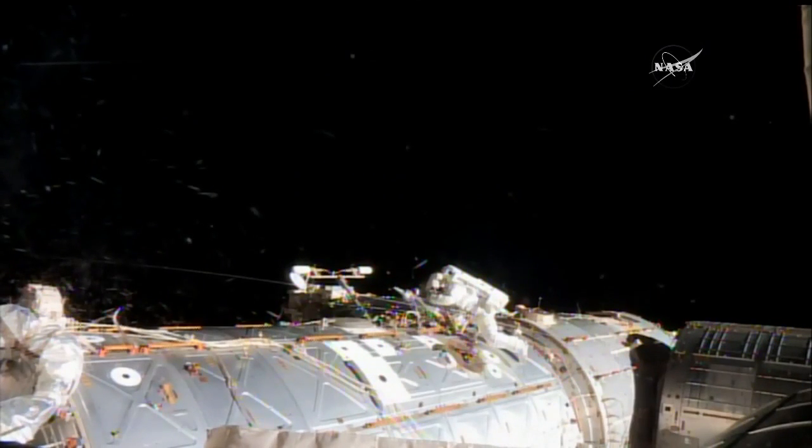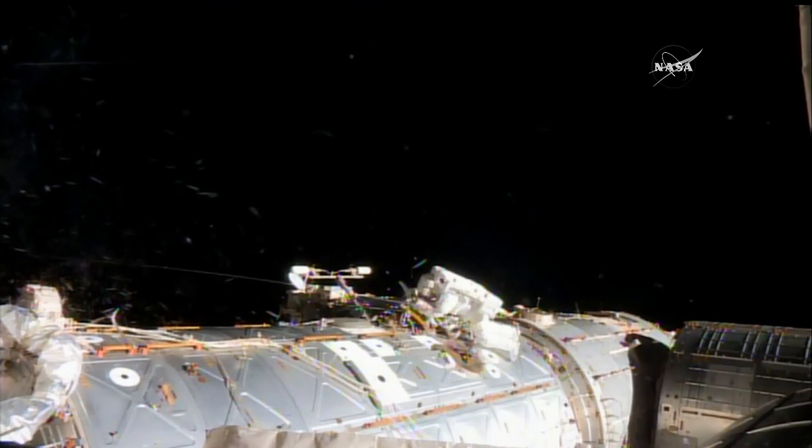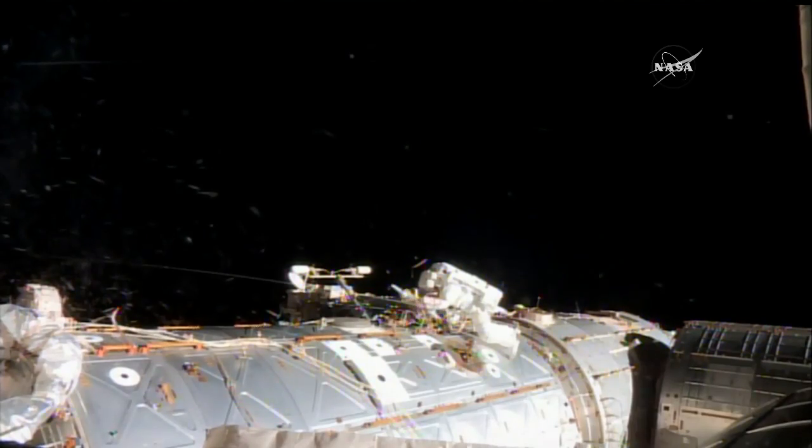Yeah. And as Whitson photographs the failed multiplexer demultiplexer on the S0 truss, again this view of Jack Fisher through a handheld camera being shot through a window on the International Space Station by Thomas Pesquet as Fisher begins work to set up his equipment for the installation of a pair of antennas that will be used to enhance wireless communications capability from the International Space Station.